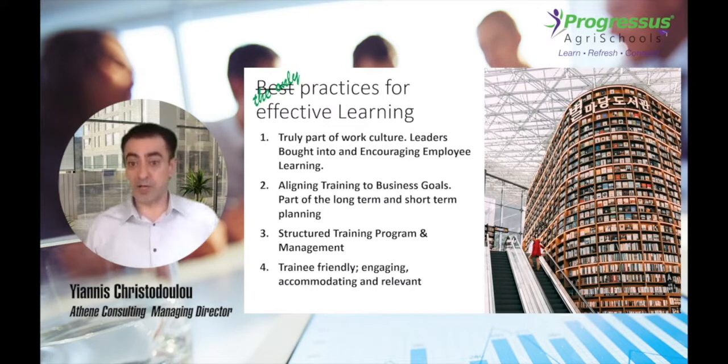The way these companies are able to harvest the benefit from their training efforts is because they have made learning and training part of their culture. It is what they do day in, day out. They have aligned their training with short-term and long-term goals, so there is a greater reason as to why they go about training their staff. They put a lot of energy behind structuring their training programs, typically by working with external training houses. And finally, they aim to make their training fun and rewarding for the attendees.